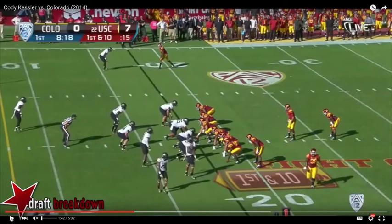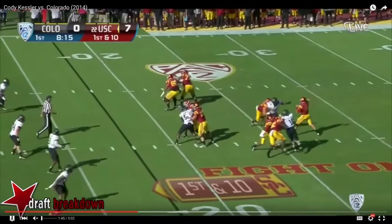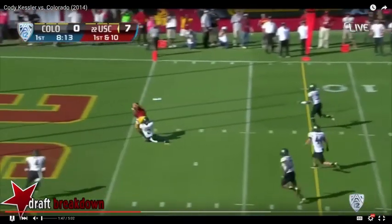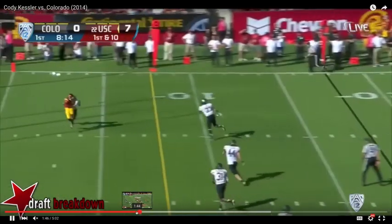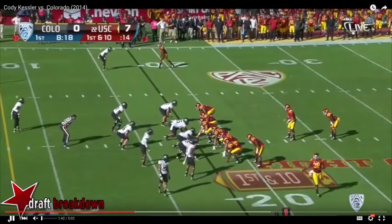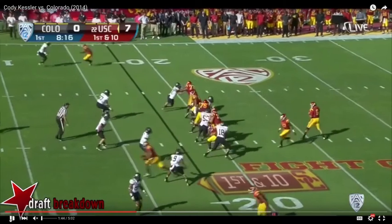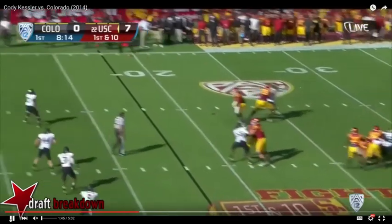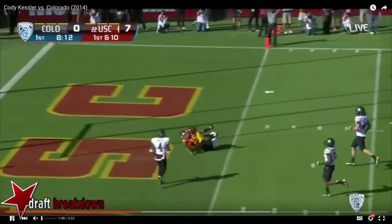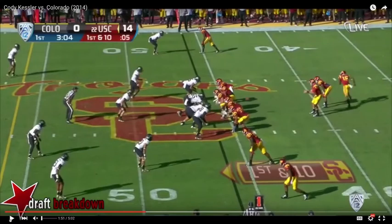So right here, as you can see, USC is in the red zone. They're in the pistol set. Kessler's going to look off a free safety and come back and throw with quick feet to the post there for a touchdown. And as we rewind it back, the little things that we notice, the eye discipline here, he's very, very quick with his eyes, Matt Ryan-esque, and his feet match up with where he wants to go with the football, and he gets it out in a hurry with A-gap pressure in his face. So that's a great throw by Kessler and one that he would have to make in the National Football League.